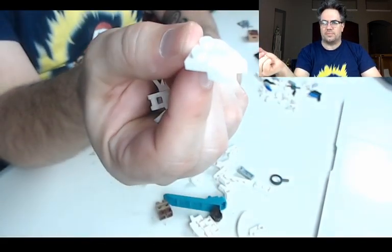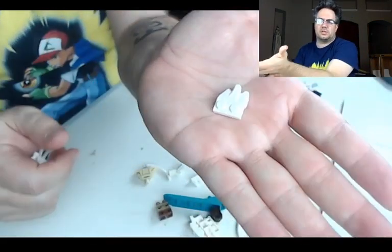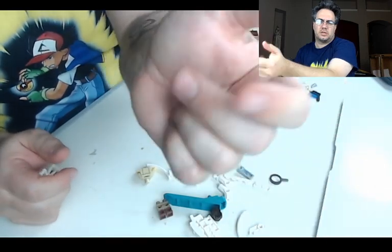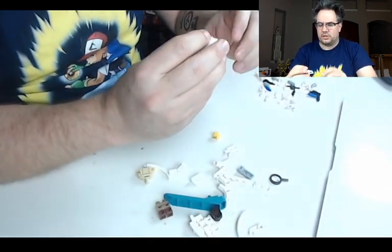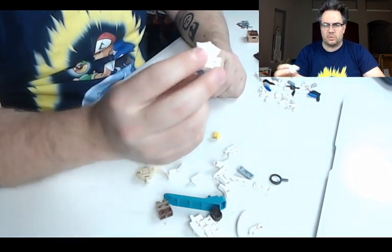I haven't seen that piece before, ever. I don't know. It's pretty nice. I like it. I feel like that's a good Bionicle piece, and I just haven't seen it before.